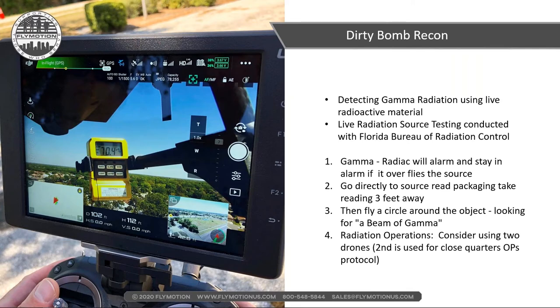And just to touch on the tactics behind radiation and using the drones. Drones are built for searching out radiation, with the detector hanging off the back of it. You can walk it in, and I'll let Chris go real quickly on the tactics there. We run an annual drill with the Florida Bureau of Radiation Control, and they bring out live samples with them. And we played with them one day with this. It was amazing that these detectors work great for finding radiation. You don't have to get any personnel close to it, nor does anybody want to get near a radioactive source.